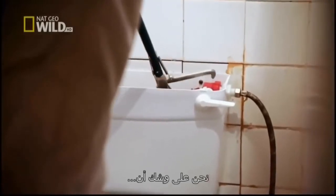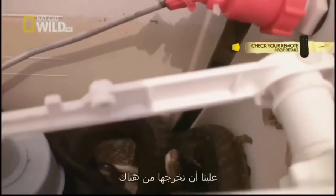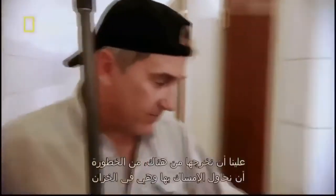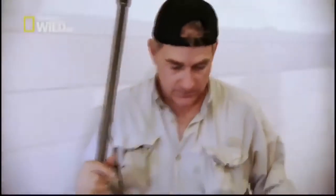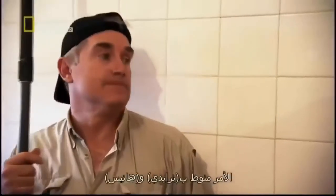Hey, now you guys really, this is just too tight. We're going to have to goose it out of there. Hey, Hannes? Yes? Get ready, I'm going to just goose it. It's too dangerous to try to catch in that tank. Okay. We've got to try to hook it out of there. The robot is no help now. It's up to Brady and Hannes.